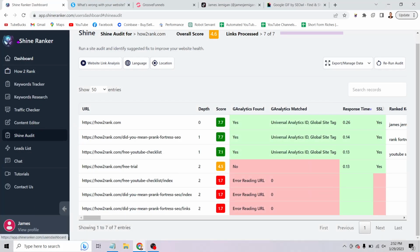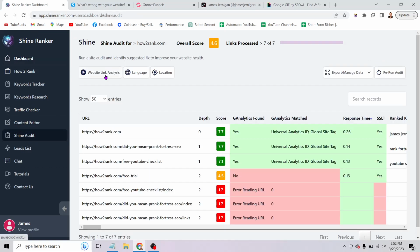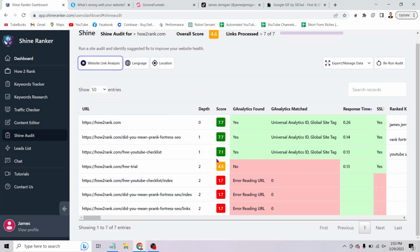You're going to come here, you'll be on the home page here, your dashboard. You won't have any websites in here. You'll have to add them as a new project. And then what you'll want to do is come down here to this tool. It says Shine Audit. So all I did was click this button that says Website Link Analysis. Click that, and here I put my website into this box, howtorank.com. And then I click Submit, and this is the data that came up.